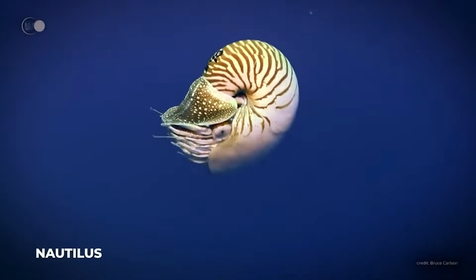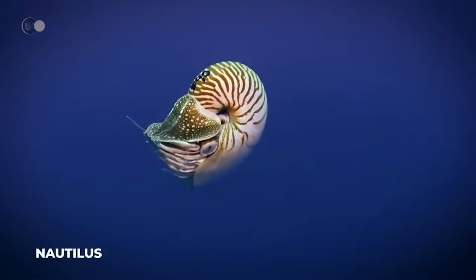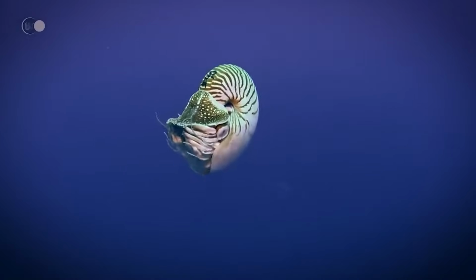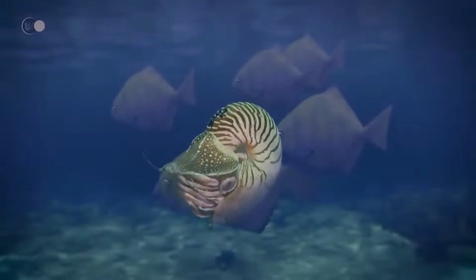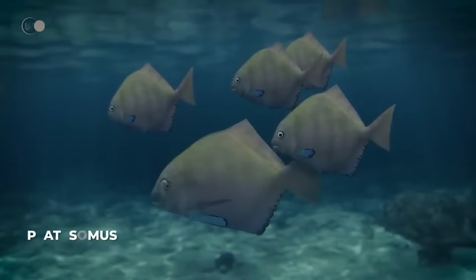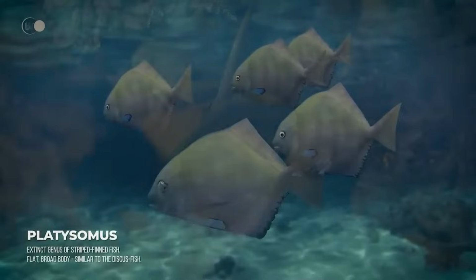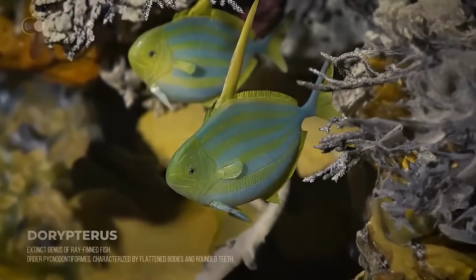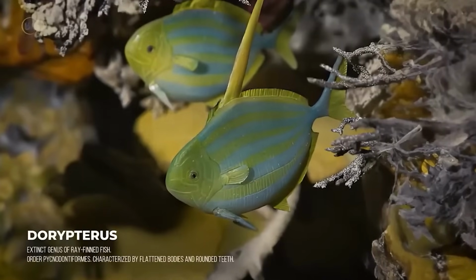Let's move on up the water column. We find gonionites, but they're not the only ones swimming in this water column. Have you noticed how many fish there are here? Just ahead of us is a whole shoal of Platysomus. A little further on, Dorypterus. The fish live here by the thousands.